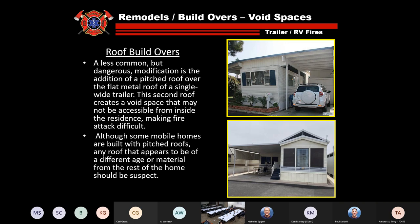If you see that we have a roof that looks like it's a different age than the trailer itself, you may have some type of build-over, which gives you once again some challenges as far as potential for extension and hidden fire and void spaces that you may not typically have on a residential mobile home structure.